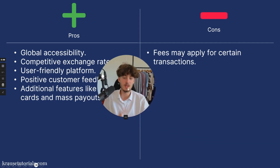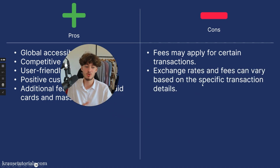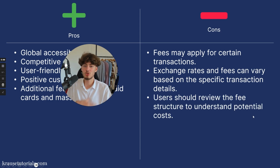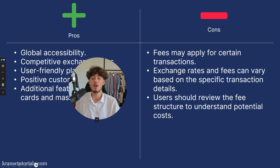Now, as for the cons, fees are going to apply for certain transactions, and the exchange rates and fees can vary based on specific transaction details, which can be a little bit complicated to get started with. So make sure to review the fee structure to make an educated guess yourself to find out if it's actually worth going for a Payoneer account. Now, either way, you can find my review for Wise as well as Remitly right here to find out if it's actually worth going for either of these accounts over Payoneer.